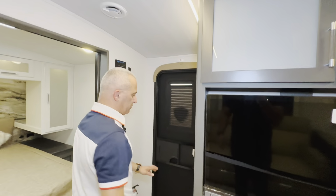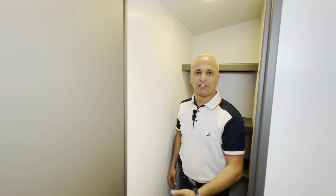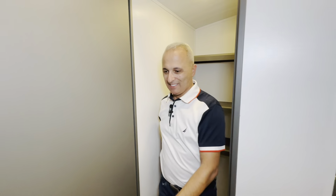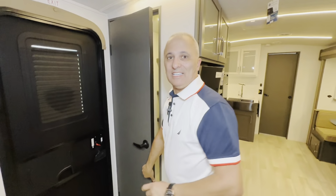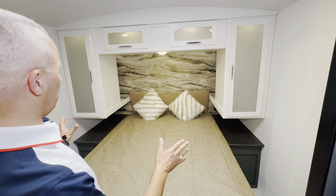Then over here, you have a nice pantry. I could stand in the pantry. Closet, pantry, whatever you want to call it. And look how beautiful, look at this marble backsplash. Amazing. I mean, it makes it so fancy. It's like a nice contemporary home.